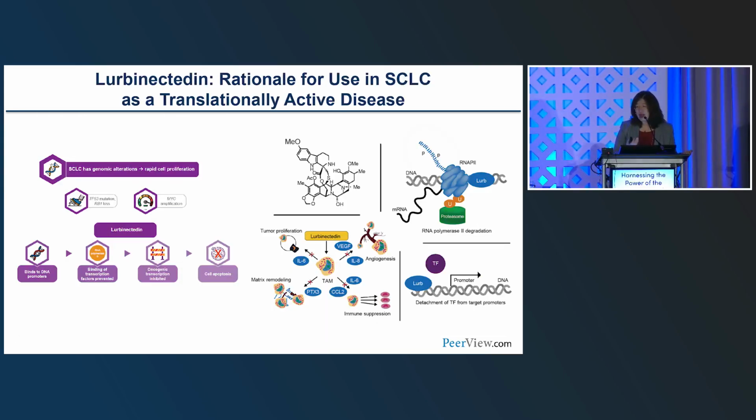So what other option do we have now? This is lurbinectedin, which we're really excited about because it's the second FDA-approved regimen for second line. And this is the rationale for use in small cell as a transcriptionally active disease. So small cell is often characterized by P53 mutations and RB loss, MYC amplification. And lurbinectedin works in a number of different ways.